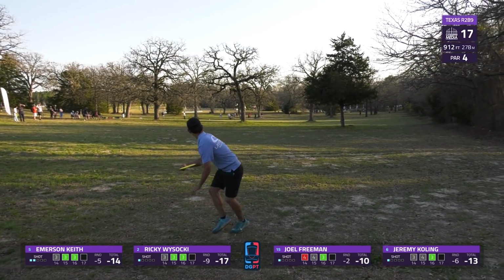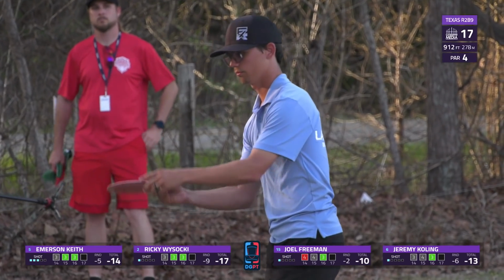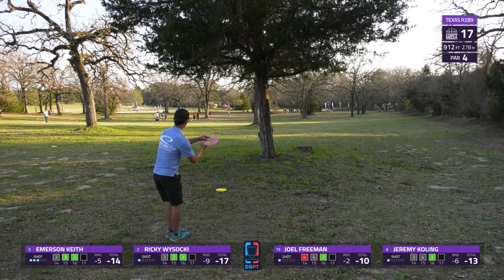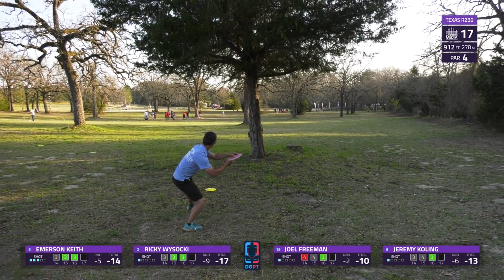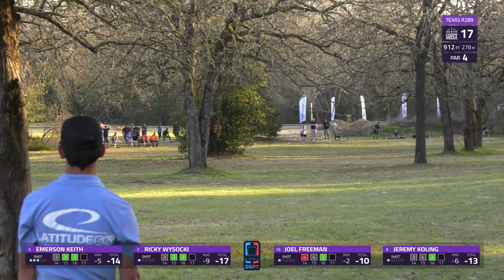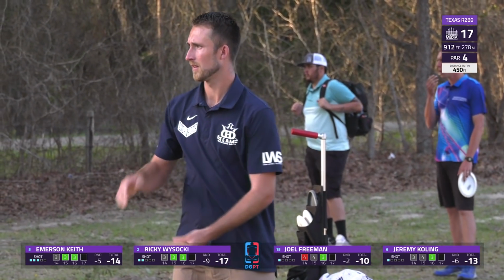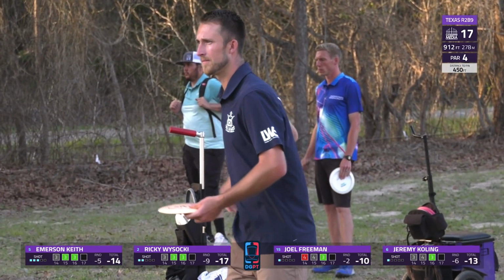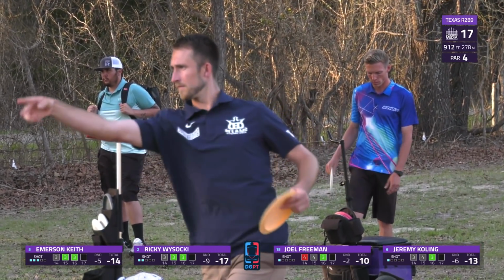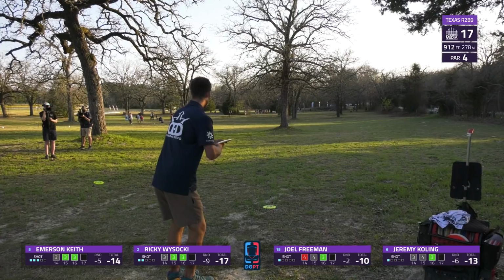So Emerson's going to throw the same disc he did off the tee, and this is not good. Not what he wanted. And now he has like a step out. Oh, man. Just playing trees today on this hole. And there's why this hole gets so difficult: you have to throw such high-speed, full driver shots and keep them in a small left-to-right movement with trees in the way.